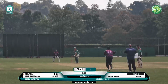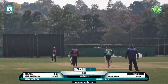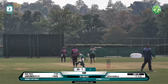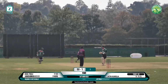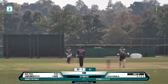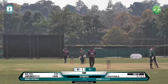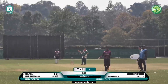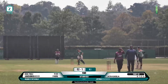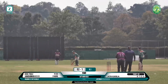Tricky tactics by the keeper. Still a bit nervous with the helmet on, standing back. Oh, he's done a beauty. Watch a spin. Done excellent there. Good running there from Russell. Good awareness. I think he can sense that he needs to start playing a few shots if they want to get close. Yeah, manage that run rate. Just takes one big over here. We saw there's an over that went for 20 odd, and the Barbarians filled in, and that turned the game.